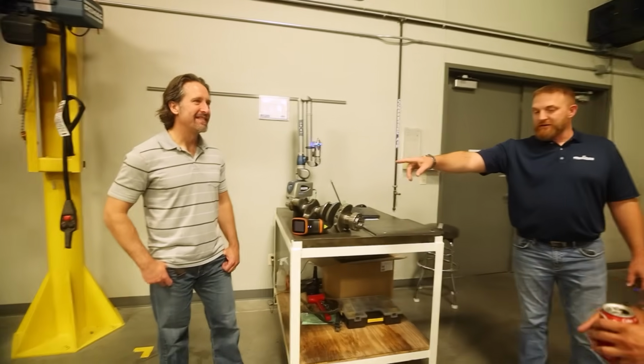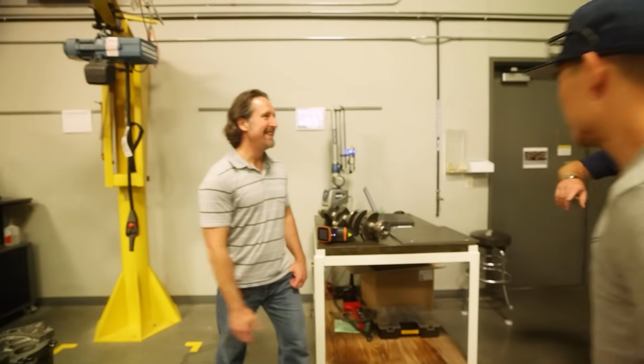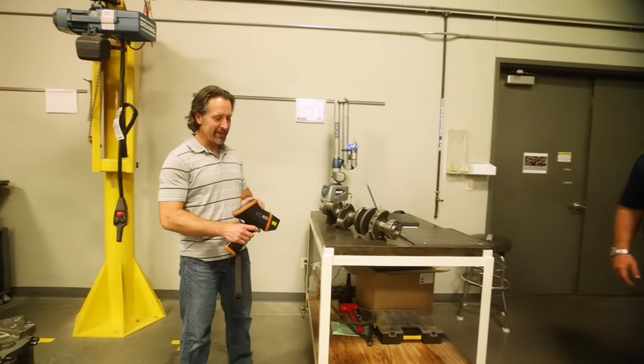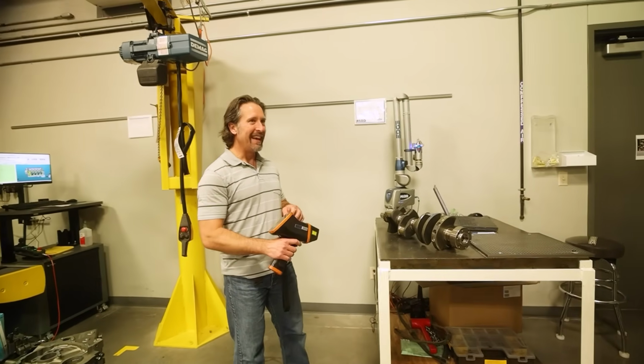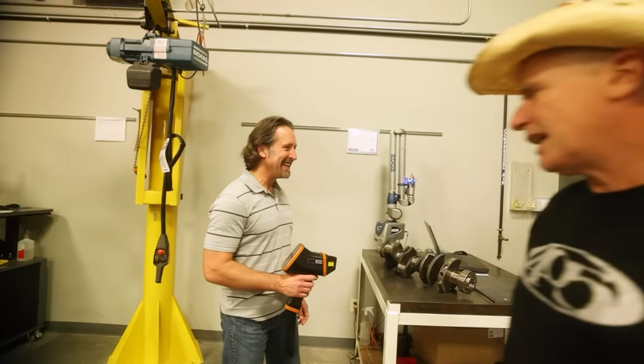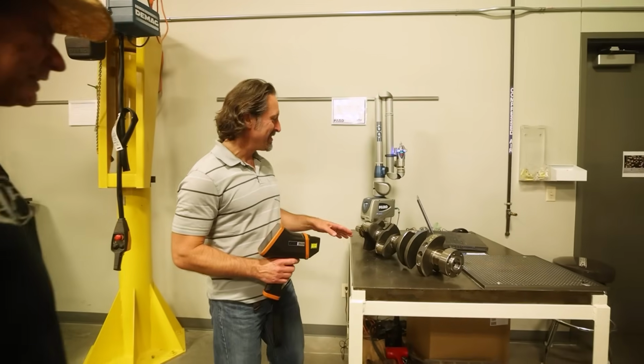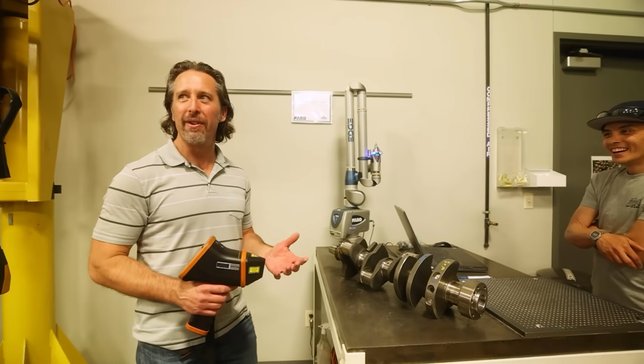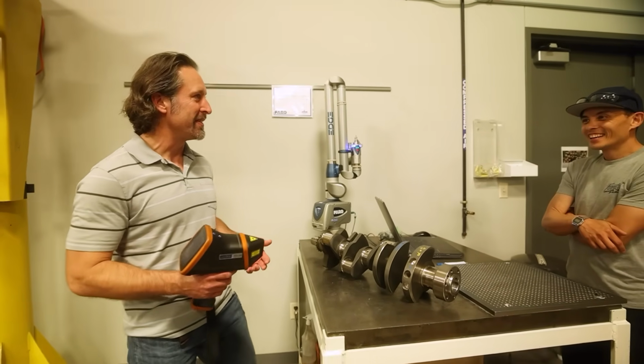This is Frank Ramotka. He's one of the design engineers here. He's going to show you a piece of equipment that we have that's pretty awesome. So this is our laser spectrometer. What this thing does is it shoots a laser into metal, and it's going to burn off the top layer of the metal. It's going to analyze the vapor. It's going to tell you what the material composition is of the part.